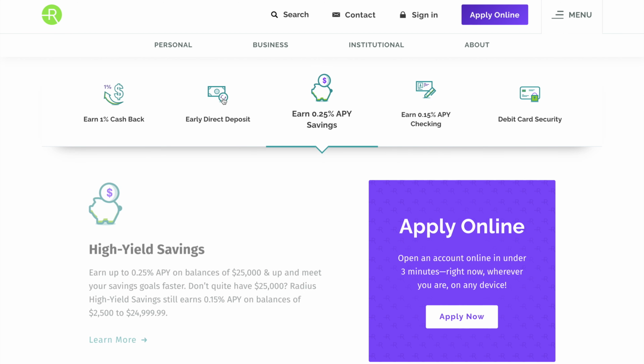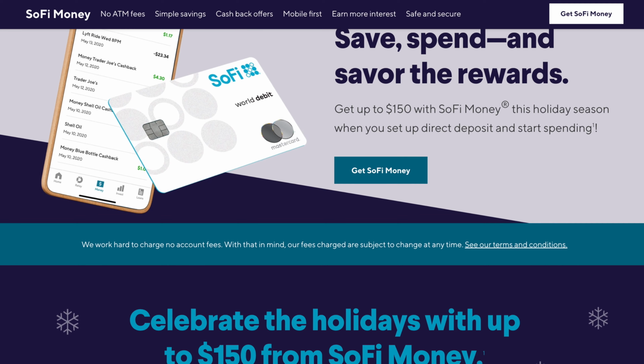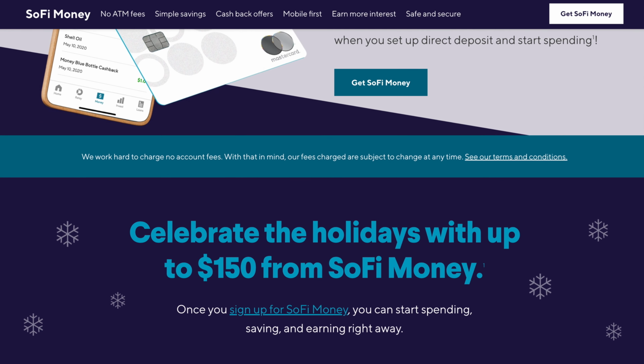So Radius Bank takes a more traditional model in the sense that you can get a separate checking and savings account, whereas SoFi is going to offer what they call a hybrid cash management account that isn't going to have the separation of a checking and savings account option. However, that's not really that important in my opinion. What's more important is the features that each of these accounts is going to offer.